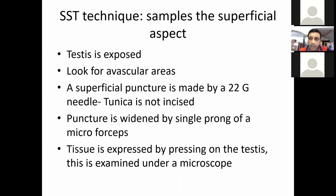Initially, you may end up extracting a seminiferous tubule which is very atretic, or it can be only a gelatinous substance that is coming out. So you skip that particular site, and then you go to the next site, then the next, and then the next. At one point, you will have a good fat seminiferous tubule that is popping out, and then you can extract as much as possible. Now, this is a video of the SST technique.